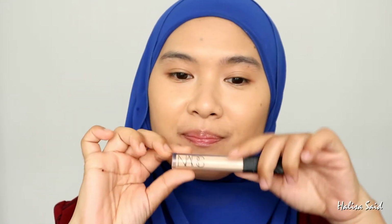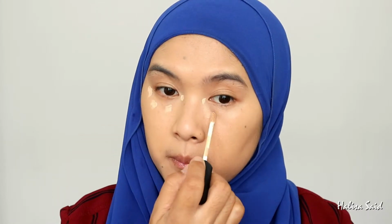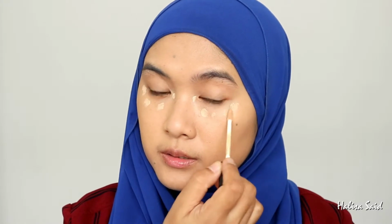Since we're at it, I'm going to take this NARS Natural Radiant Creamy Concealer. This one is in the shade Madeleine. So just apply a little here, where we have that darkness.